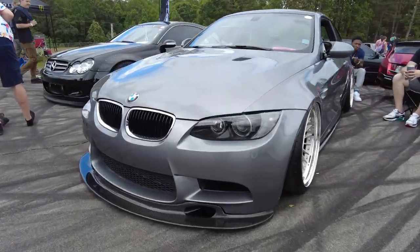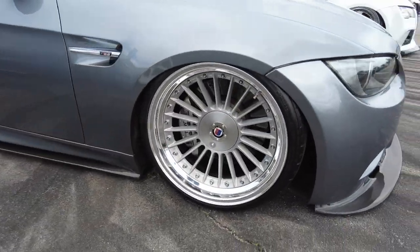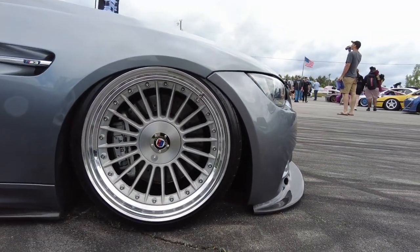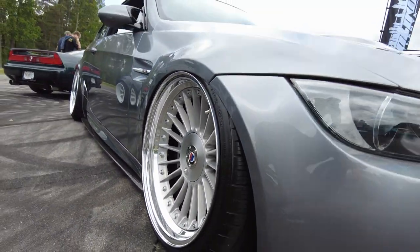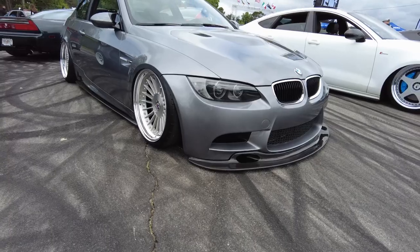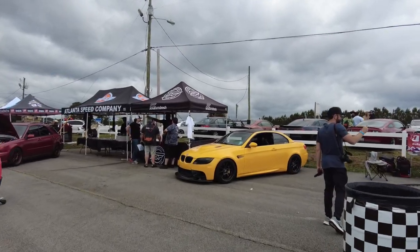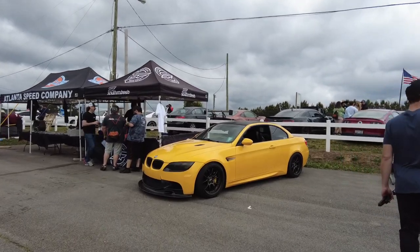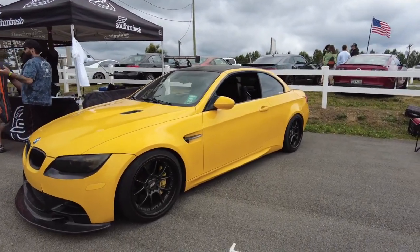This thing is perfect, but I'm biased. It's on very rare Alpina wheels that are super sick. And here's the nicest car at the show. This yellow E93 M3 on BBSs. This car is dope. I don't know who owns it. Oh, that's my car. My bad, I forgot.